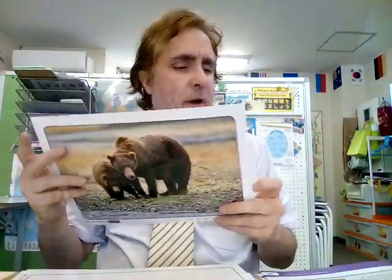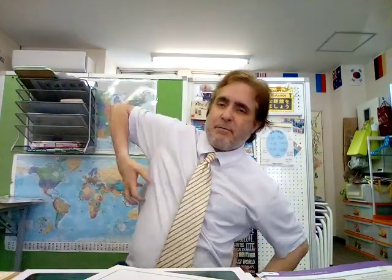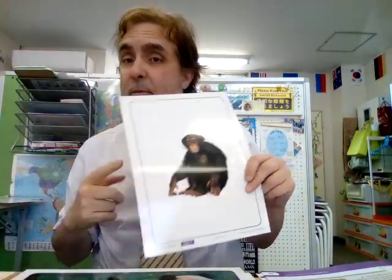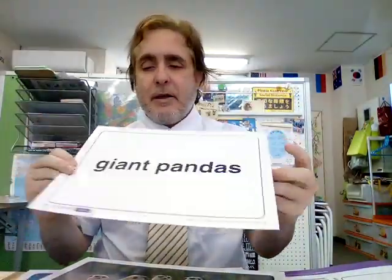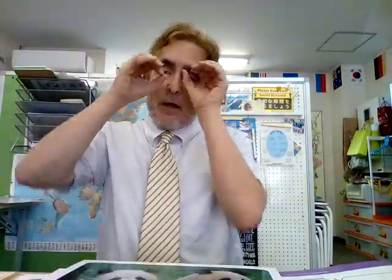Brown bears, they are brown bears. And of course, chimpanzee. This is my chimpanzee. We're going to come to monkey later, so that'll be different. And here we go, panda. Usually the full name is giant pandas, but the nickname is just pandas. As you or your family say the letters, you should move with the letters. Panda. Okay. Giant pandas.